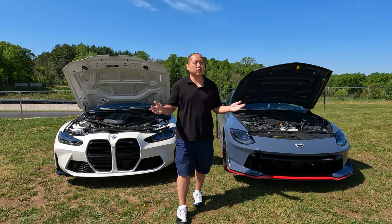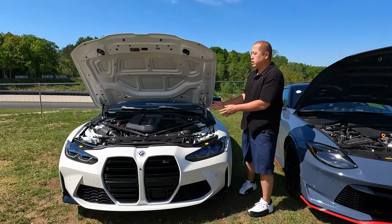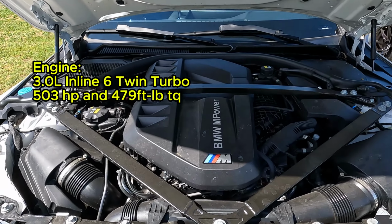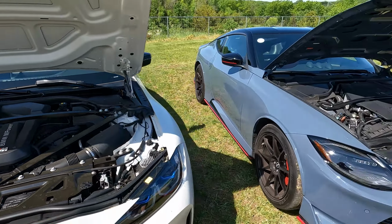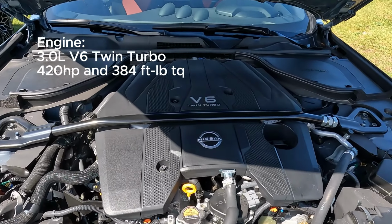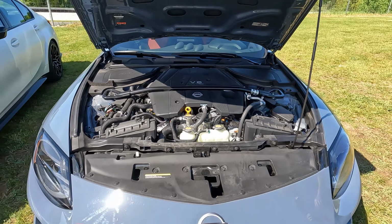Now, as for engines, they're both six-cylinder, but they are different. The M3 Competition does have a twin-turboed i6 producing a massive 500 horsepower, but on the Z side, it's a twin-turbo V6 producing 420 horsepower. So yes, they both have six cylinders, but different outputs.